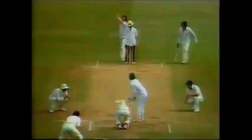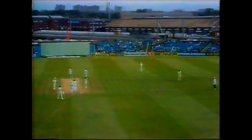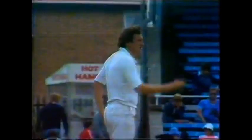Well, there's one of the two main dangers, Rodney Marsh, to England, and there's the other one, Border, playing Embury away to mid-wicket. Just a bit of turn there for Embury, and a little bit more bounce than Border was expecting, but he played it well.